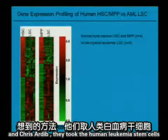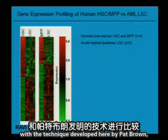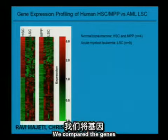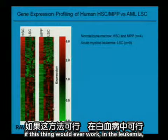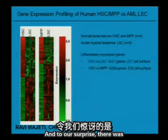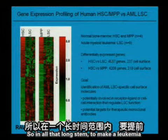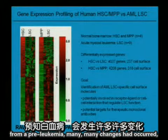Here's one way that my fellows Ravi Majeti and Chris Park did. They took the human leukemia stem cell and compared the genes it expresses with a technique developed here by Pat Brown and over in the commercial community by a company called Affymetrix. And we compared the genes that were on, that's highest level in red, if this thing would ever work, in the leukemia, but not on in normal blood-forming stem cells or normal multipotent progenitors. And to our surprise, there was about 4,000 different genes expressed. So in all that long step to make a leukemia from a pre-leukemia, many, many changes had occurred.